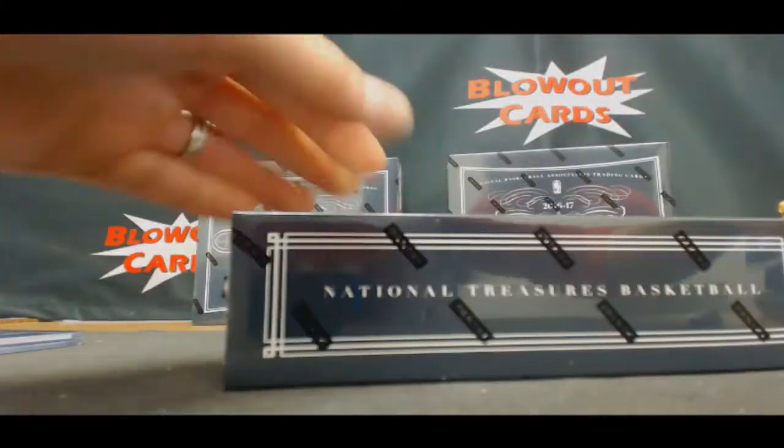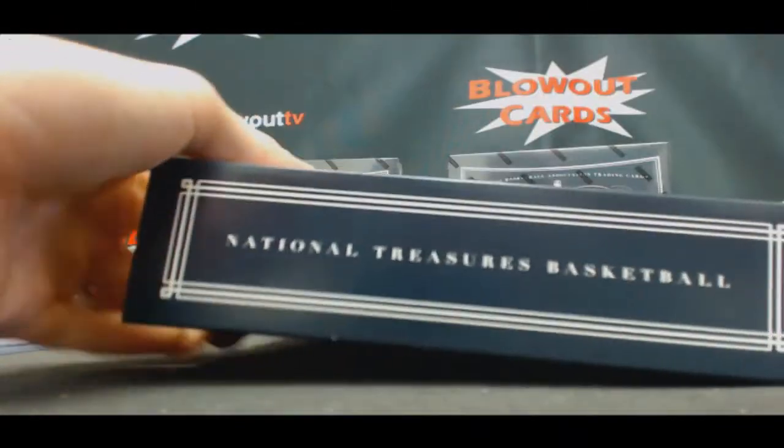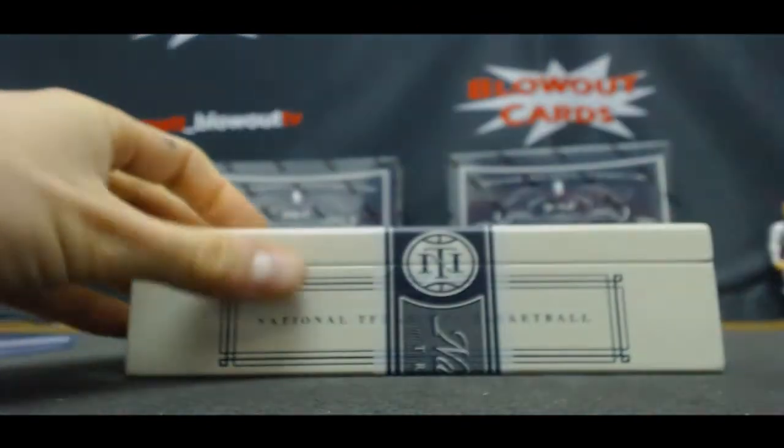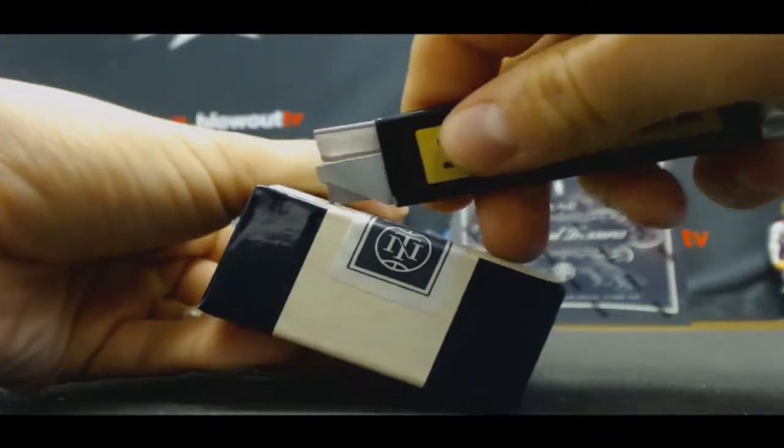All right, box two. He's not used to signing. Leaf gives him better pens to sign with. That's right.